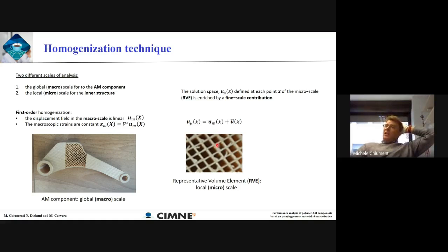And then you have to consider a microscale, or the local scale of the infill itself. For instance, this is the one that is used for this component. And in this space, the solution is enriched by a finer solution. Some authors call it fluctuation. So we want to solve this RVE to characterize the stiffness tensor of this heterogeneous material, and then to plug it into the macro scale.